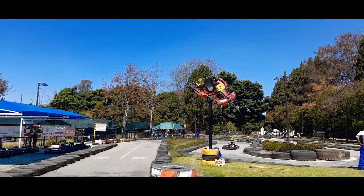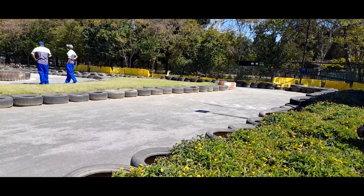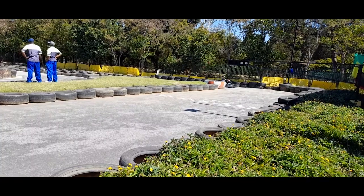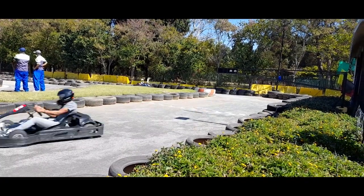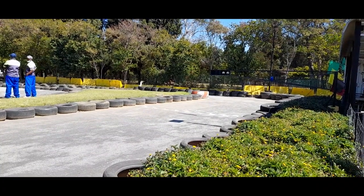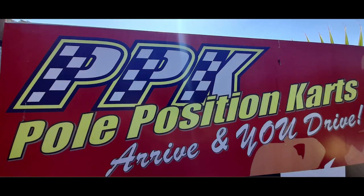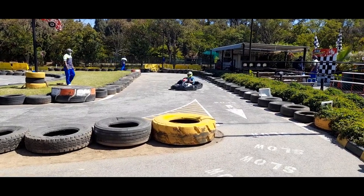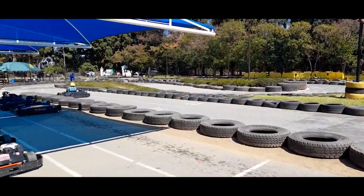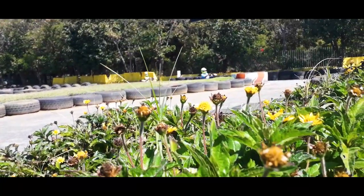A huge special thank you to Kevin Dufty and Pole Position Karts. Pole Position Karts are the Zimbabwean promoters for Rock Cup Global, an international kart series that races in over 40 countries worldwide. They have built karting from one competitor in 2018 to the current 18. Pole Position Karts has been instrumental in bringing karting to thousands of people. You can find Pole Position Karts in Eastleigh at Ultimate Fun. You can also follow them on Facebook and Instagram.